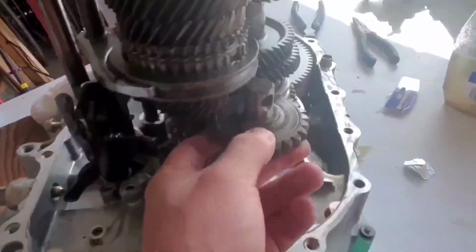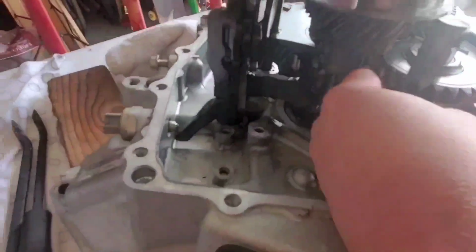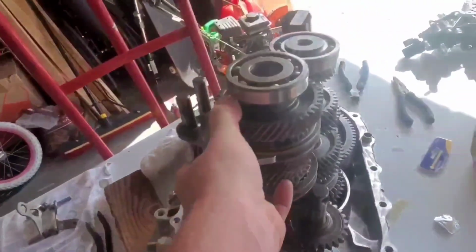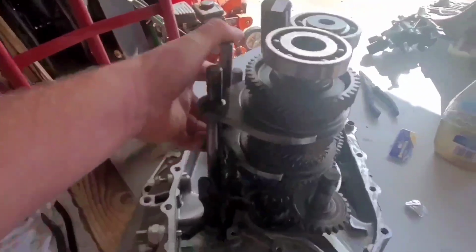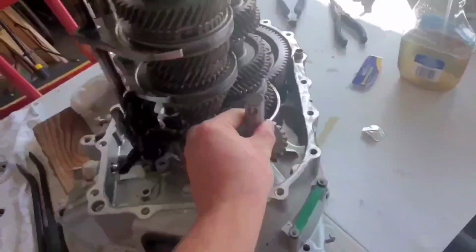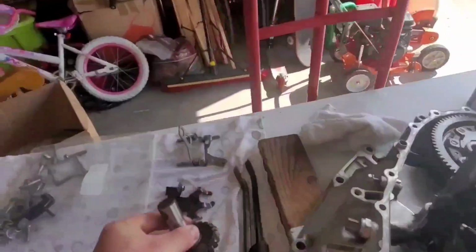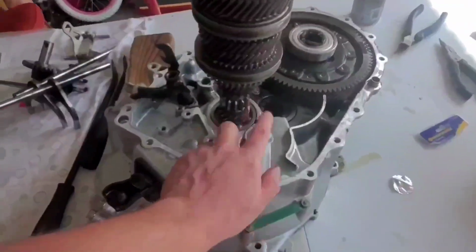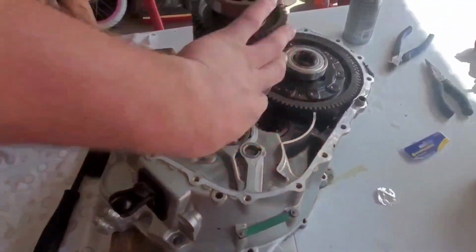And then all you got to do is, hold on one second here. There you go. Just leave that gear up and pull your reverse gear out. Trying to put a new motor. Alright, so once you pull your reverse gear out, you pretty much just pull the gear stacks out.